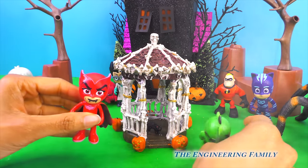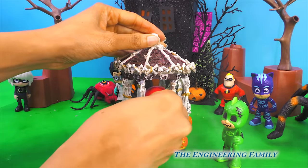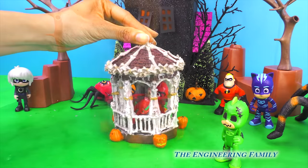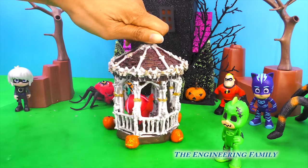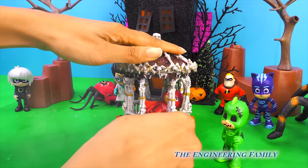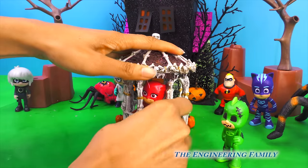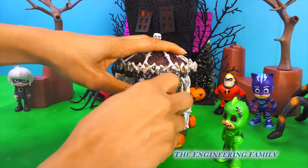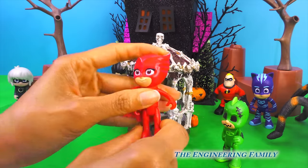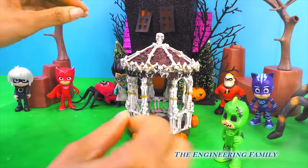Let's change Owlette back. Okay, Owlette, are you ready? Get inside our magic chamber and let's spin you around. Let's see who comes out. Oh wow, look at this! Owlette's back! I'm so glad! Come on out of here. There you go, Owlette. Wow, we're so glad you're back! Woohoo! Oh man, we're so glad this magic chamber is working!